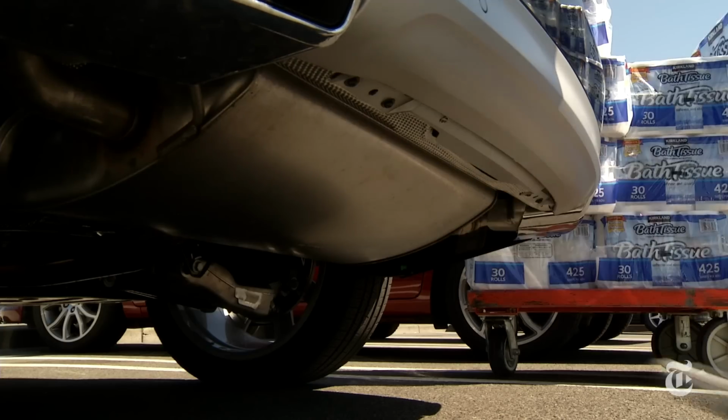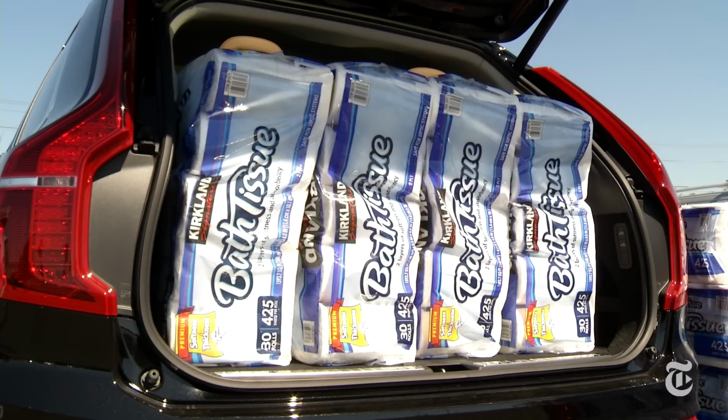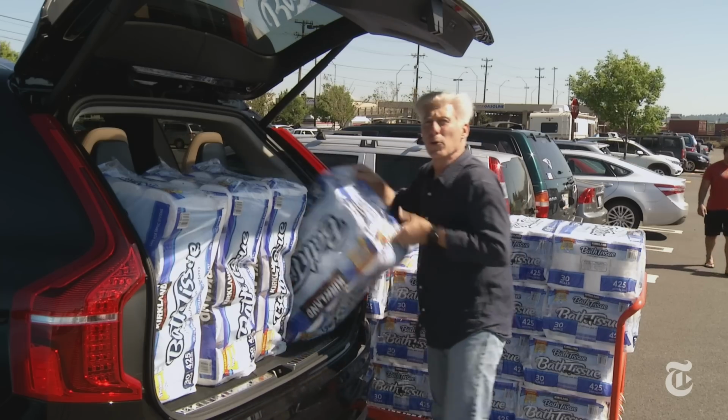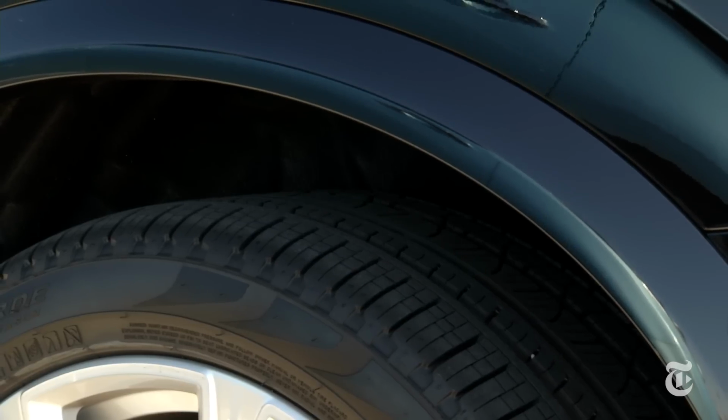Hands full, Volvo has you covered. With all seats usable, a good-sized cooler fits back here, or 4 packs of the 2-ply. Obviously, drop the third row, it'll swallow a lot more. This makes it a lot easier to load.